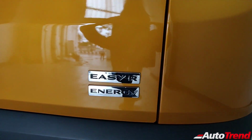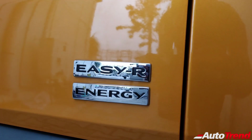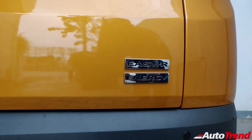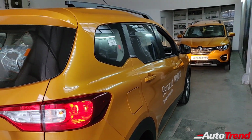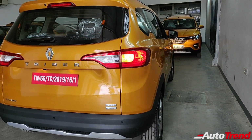The only difference is that on the right hand side corner of the tailgate, you get this new Easy R badging right on top of the Energy Series engine badging. Though it looks aftermarket, it is the only differentiator between the manual and AMT equipped variants of the Renault Triber. Apart from that, everything else remains exactly the same as the manual variants, including the features and flexibility options.